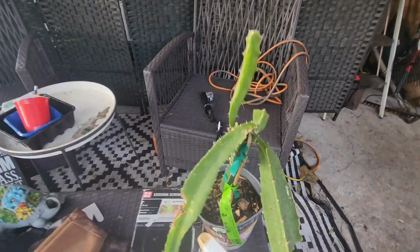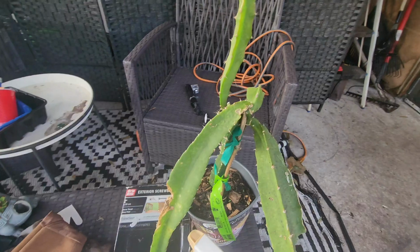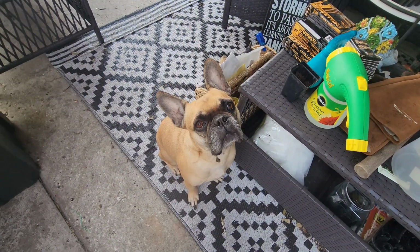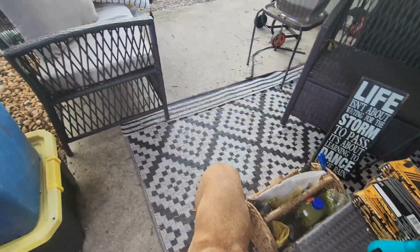Dragon fruit still sitting up here on the porch. Gotta find it a home. That's the yellow dragon fruit. Good morning, Nug. Chip went back to bed.